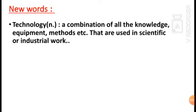The first word is technology. Technology means a combination of all the knowledge, equipment, methods that are used in scientific or industrial work. Today, knowing how to use modern technology is very important.